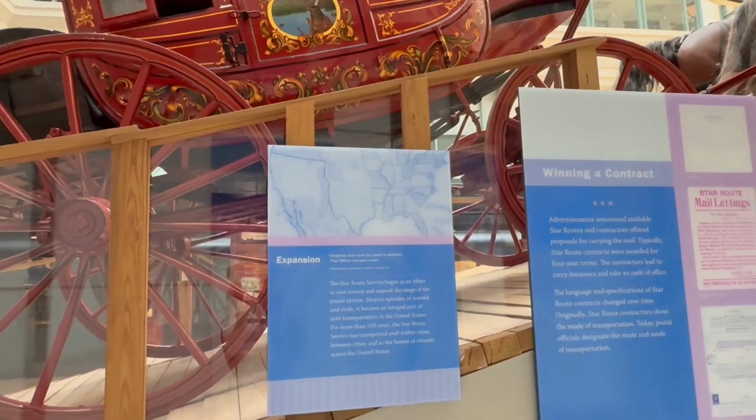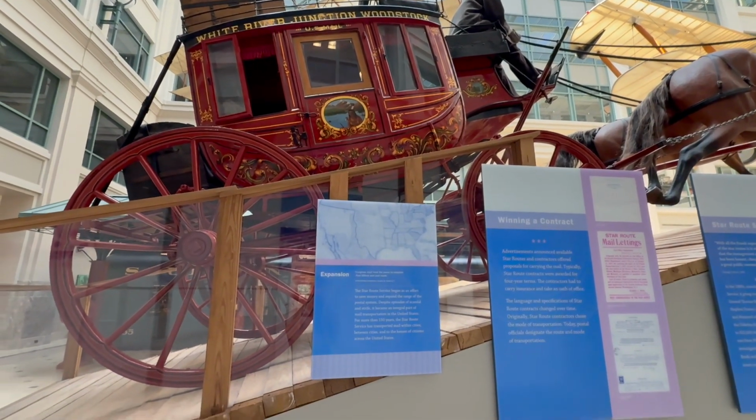Congress shall have the power to establish post offices and post roads.